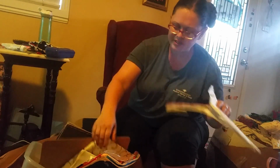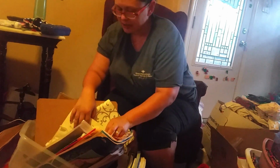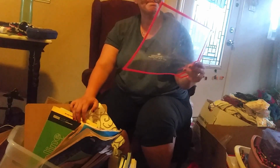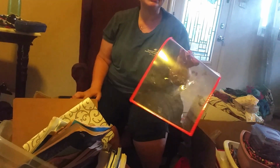All kinds of sewing type stuff. Iron-on letters and transfer paper. Crafty stuff like that. This one, interface. Whatever, it's sewing stuff. This little guy, gotta clean it up a little bit. That'll go in one of our eBay lots of teacher stuff.